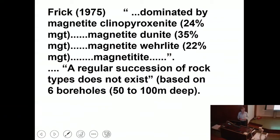22% magnetite, and magnetitites. And because they had a lot of borehole information, they were able to conclude that a regular succession of rock types does not exist. This isn't a layered complex, this is a chaotic mélange of these olivine clinopyroxene magnetite rich rocks. So they had six boreholes, 100 meters deep. So they had a pretty good three-dimensional picture of at least 100 meters of this complex.